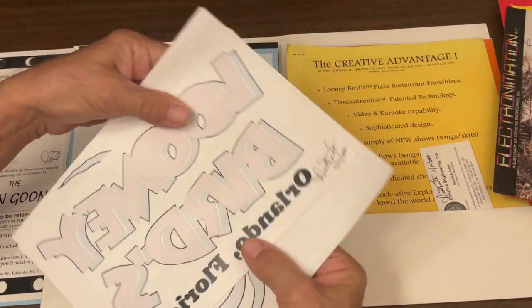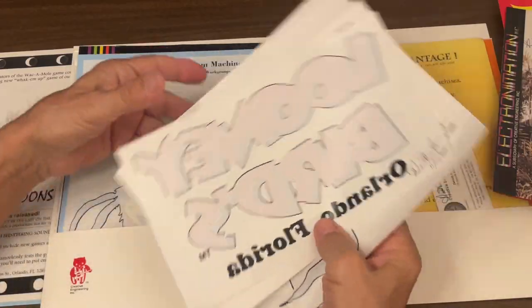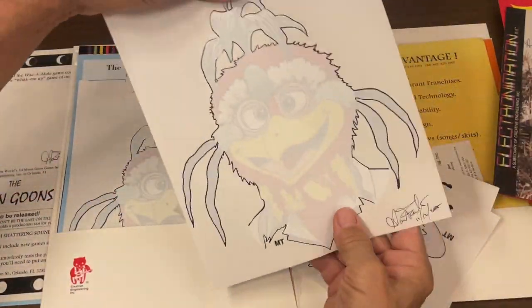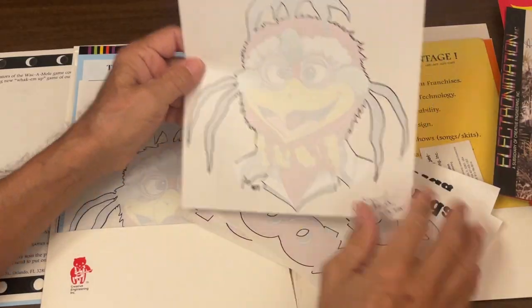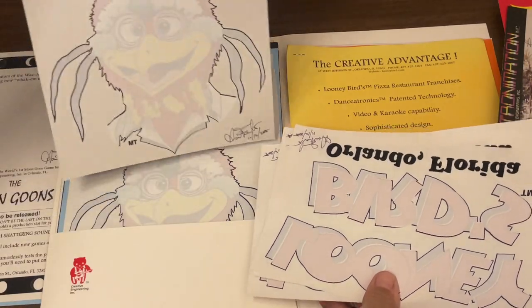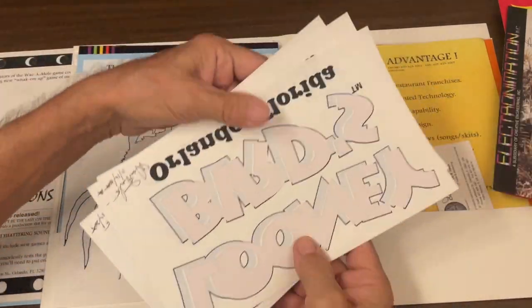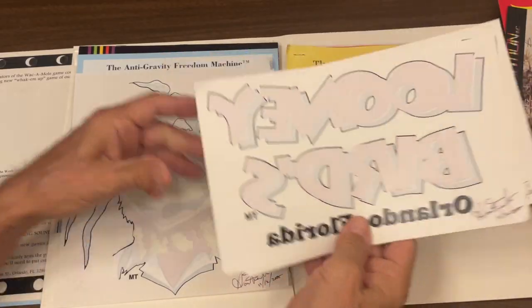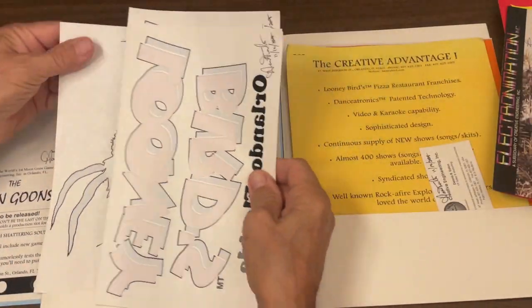And over here, we've got some Looney Bird transfers. We have these of the Looney Bird face himself, and you can use these to transfer onto a t-shirt or a towel, and then the name Looney Birds. So these all came from my restaurant in the late 90s.